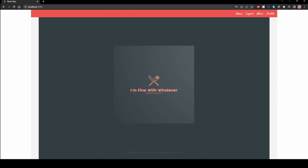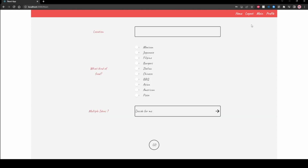Clicking on the main tab will bring you to the heart of the application. On the main page, you're able to enter a location. You're also able to select multiple filters. Here we included the most popular options, such as Mexican, burgers, and Chinese. All of these options are able to be selected at the same time, but if you're unsure about what you want, you can leave all these filters blank, and the search will include all options.